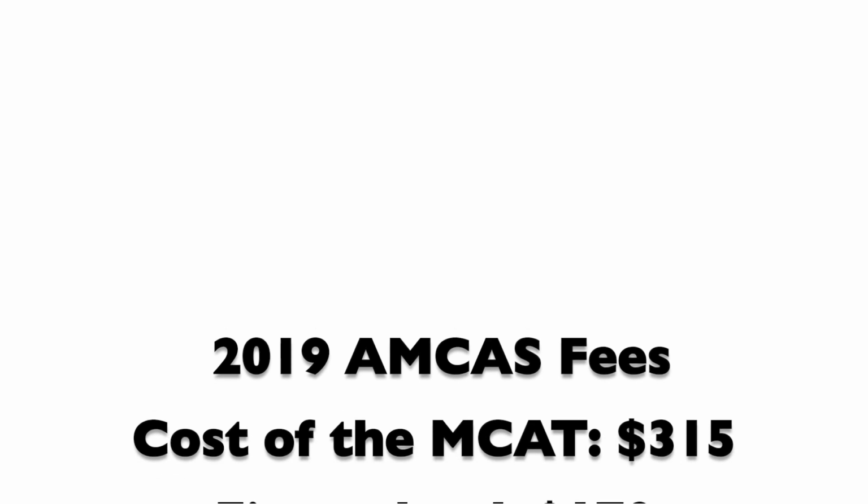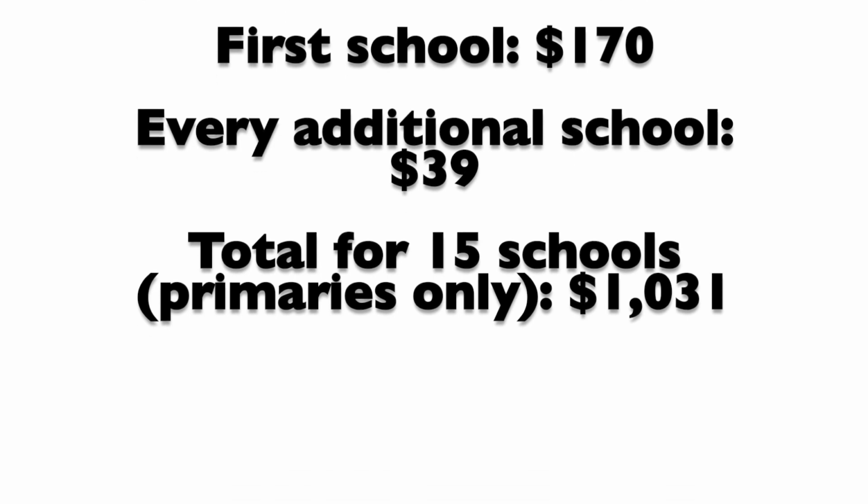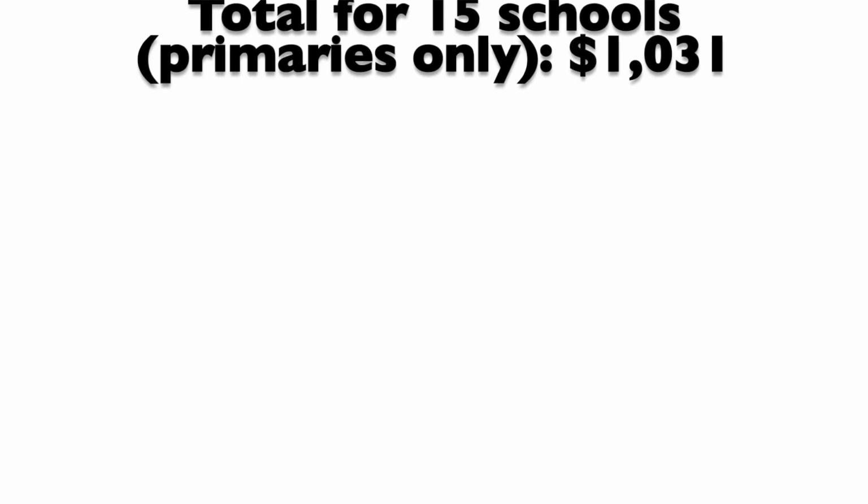The AMCAS processing fee plus one medical school designation is, I don't know the numbers off the top of my head, but it's definitely like 130 something, maybe 160 something, I can't remember. And then every medical school that you designate after that is $37. That price varies each cycle. So if you're looking to apply to 15 schools, you can imagine that's a lot of money just for primaries, not even for your secondaries. So that's one thing that I would say.